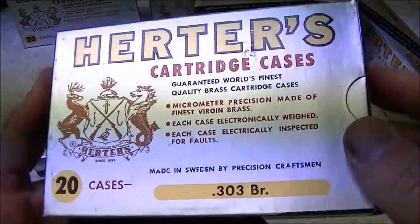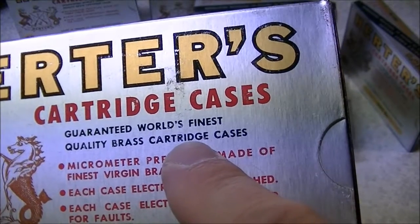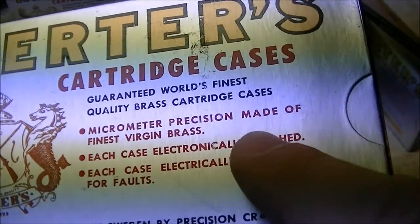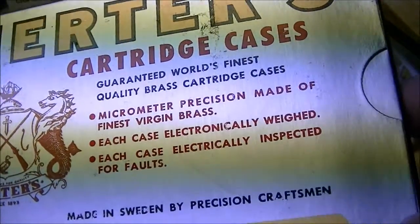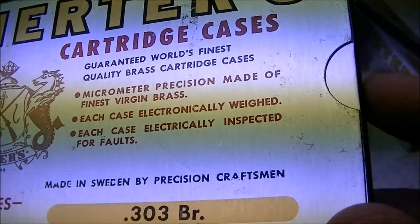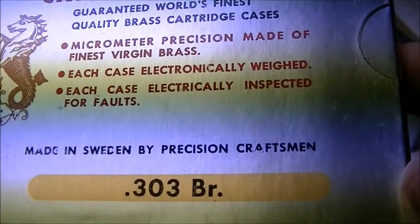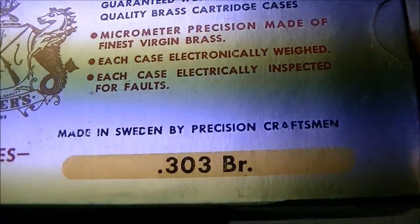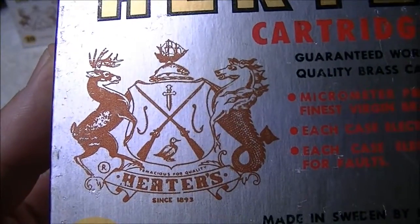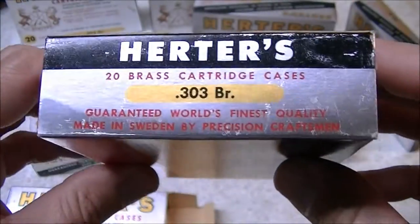Anyway, a little bit of that is evident on this box. These aren't just cartridge cases. They're the world's finest quality brass cartridge cases. Micrometer precision made of finest virgin brass. Well, who doesn't like virgin brass? Each case electronically weighed. Each case electrically inspected for faults. And it says made in Sweden by Precision Craftsman. And it's got the caliber there. 20 cases and that fancy looking Herter's logo. Caliber stamped on the end of the box again, both ends.